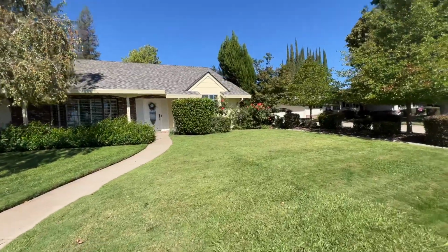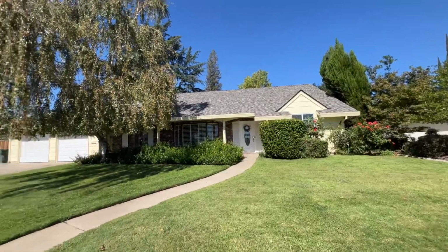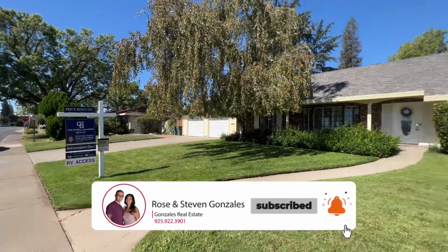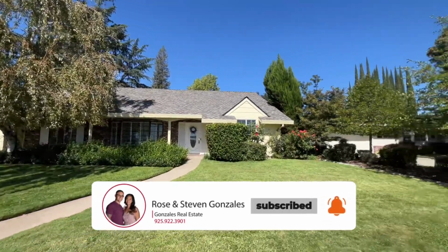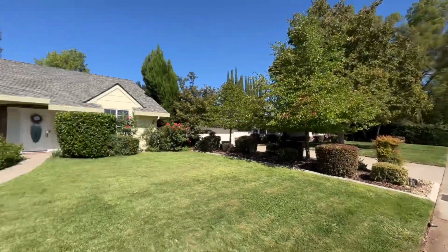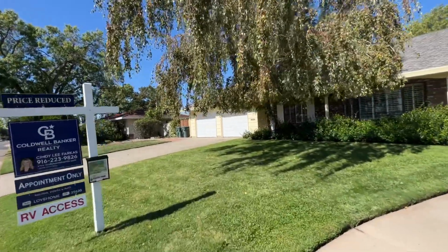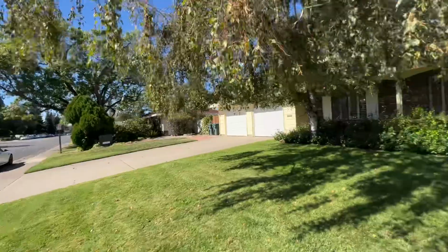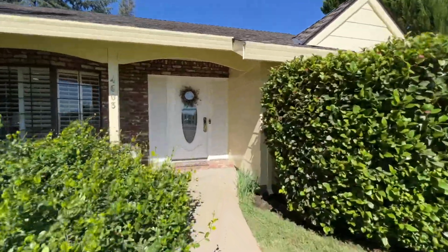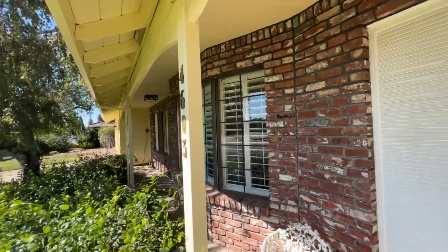Okay guys, so here we are outside in the front. I want to show off this front yard, how big this home is with this big beautiful tree, nice green lawn. Again, a single story, beautiful neighborhood. Two-car garage, extended driveway. All right, let's go inside and check it out. Look at this brick face all the way through.